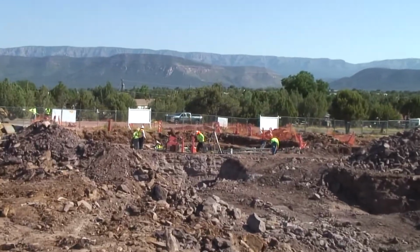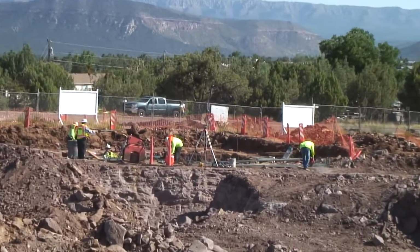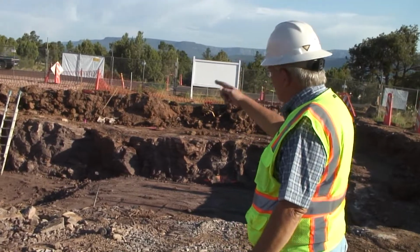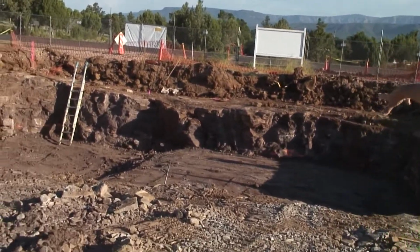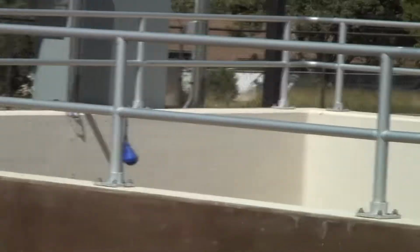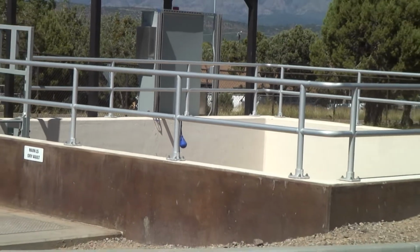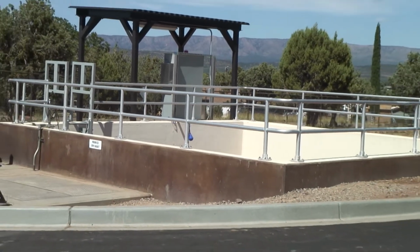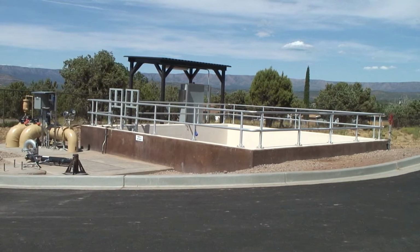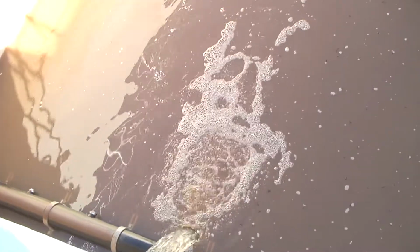So following that, they went over and they did the main lift station. The lift station, the pumps will be on that end. This will be the holding tank, and it will stick probably 3 to 4 feet up out of the ground. And of course, all the concrete will be color matched to the surrounding.